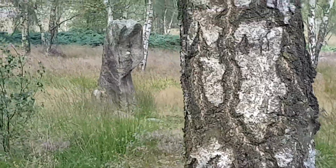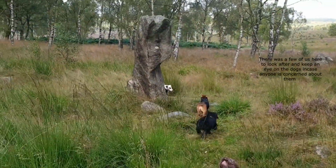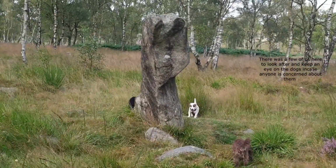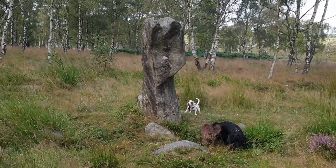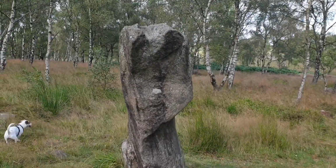Now this is a jewel in the crown, in my opinion. The single standing stones or monoliths are uncommon in the Peak District. You've got Wirksworth monolith, Maney Stones Lane monolith and Gardoms Edge. They're the only ones that I know of.